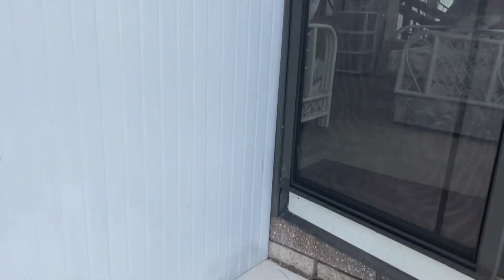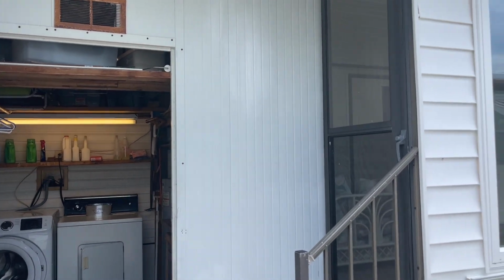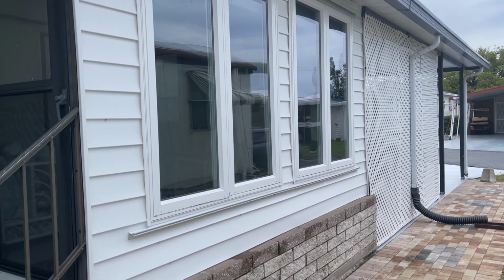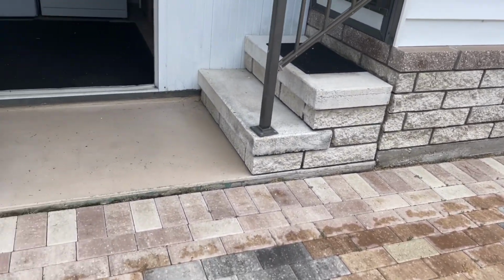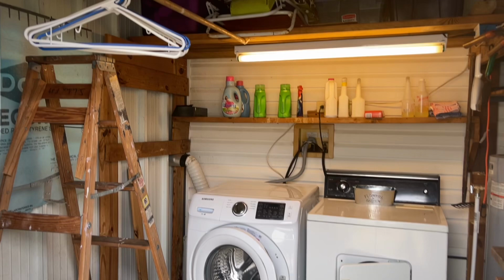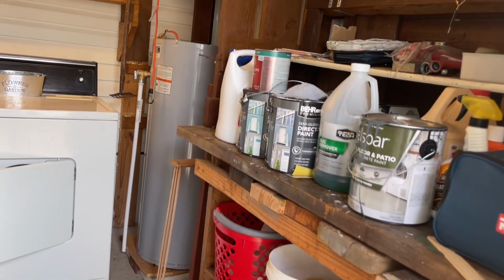You'll see that the storage, workroom, and laundry area is located right behind the Florida room. The washer has just been replaced and the dryer is in good working order. You'll see the pavers extending along the side of the home there. Plenty of storage in here, and the water heater has just been recently replaced.